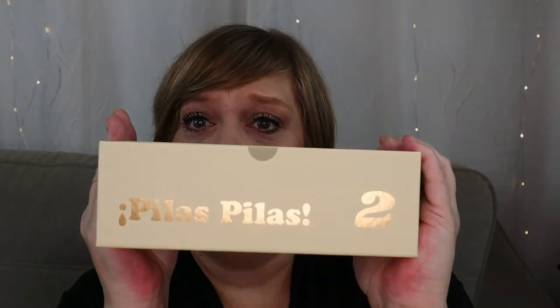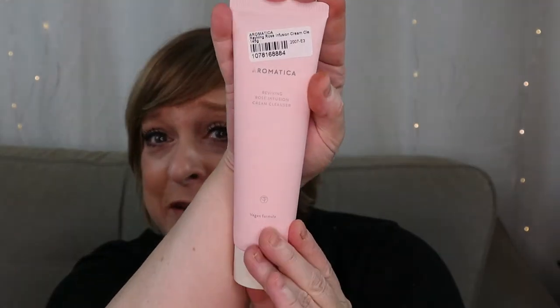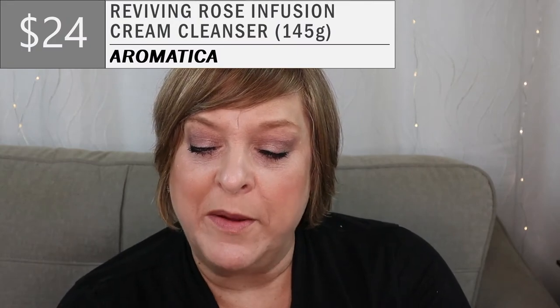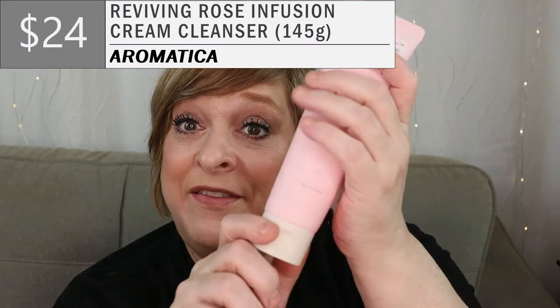Day two is ginormous. The boxes. Here's the day two. And that says pilas pilas, which in Spanish means batteries. Doesn't matter because this is what we got, another full-size product. And this is AROMATICA Reviving Rose Infusion Cream Cleanser. And it's a vegan formula.